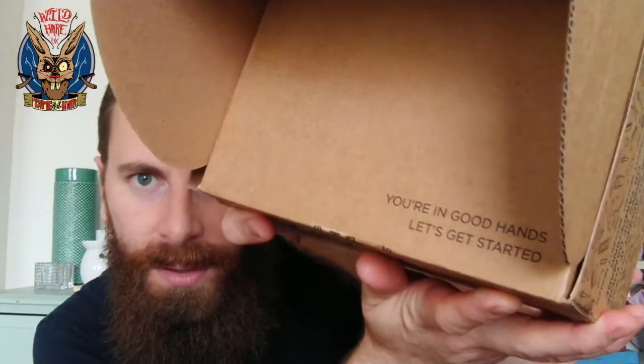So opening the box straight away, we have a nice little slogan, or a bit of writing. You're in good hands, let's get started. No idea what's in this. So we got a lovely looking business card. Looky, we have a beard oil. Look at that stunning packaging.